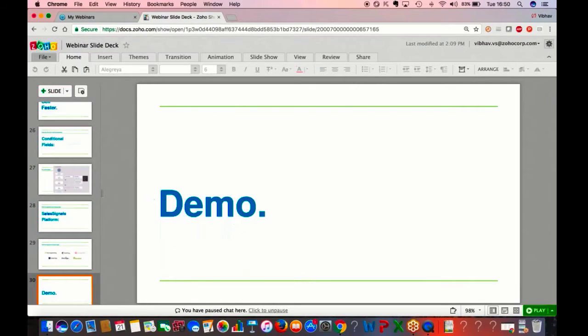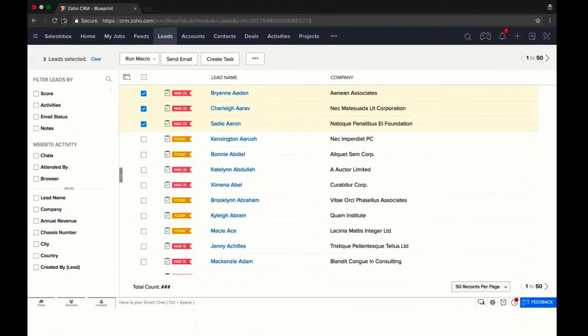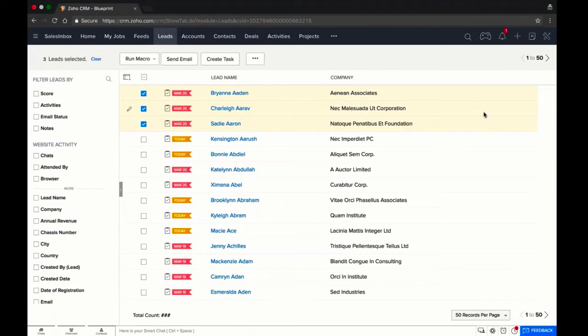So let's quickly move to the demo portion now and see what these new features can do for you. We begin with Blueprint. Normally, what is the biggest challenge of any CRM implementation?